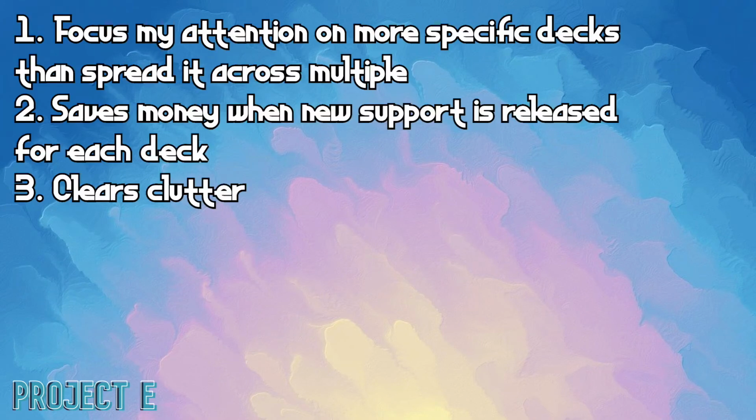Number 1, I spend less time on all of these decks collectively, and as a result I could spend more of my time on the decks that I truly want to. That way I could improve on those particular decks that I have left over, which would be much more beneficial than to have a lot of decks out there and be distracted from each one all the time.